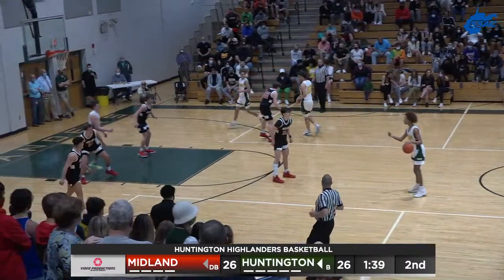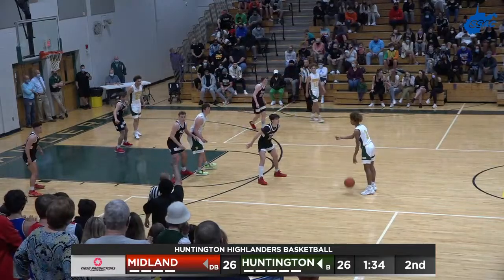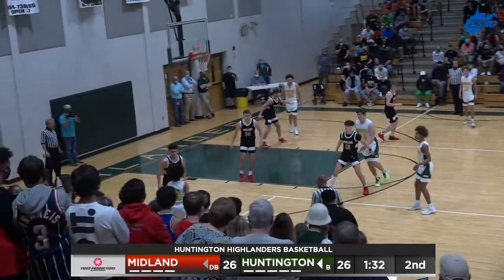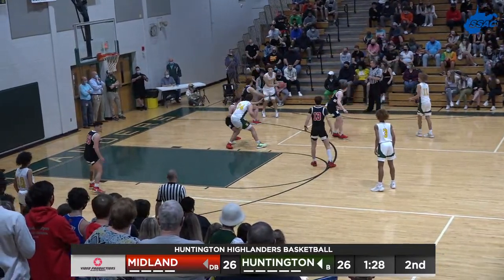Minute 40 left to play in this first half. It's been back and forth throughout the first half. It's been chippy. Had one ejection, one technical foul. Just looking at the whole half of basketball to go here in Huntington.